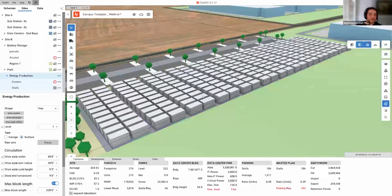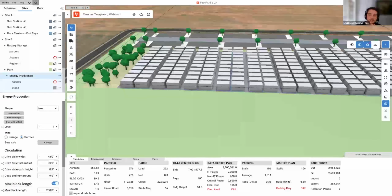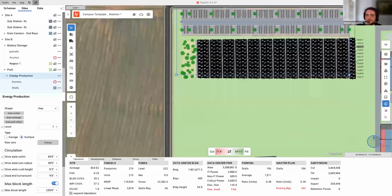We can set dimensions for driveways. We can set dimensions of these boxes that are being populated. So we can see how many battery units we have by checking these down here on the bottom. We're at about 276 on this one.